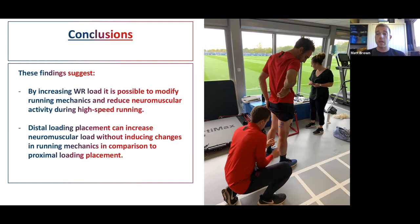And then on the other hand, by moving the load more distally, so further towards the ankle from the knee, this can increase the neuromuscular load, but it does not affect the running technique. So this could be a really useful way to increase the intensity of a training session without being a detriment to running technique or football technique as well.